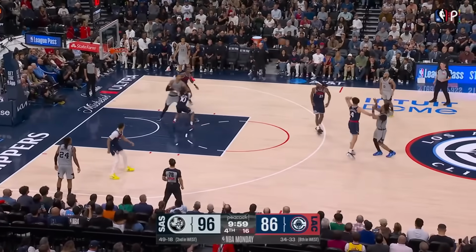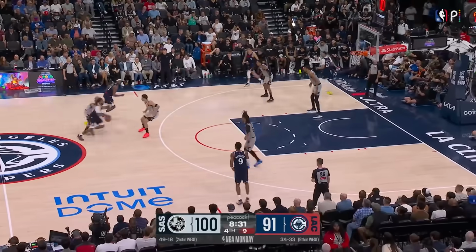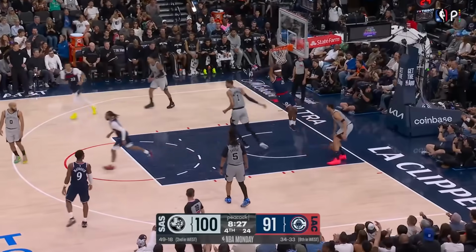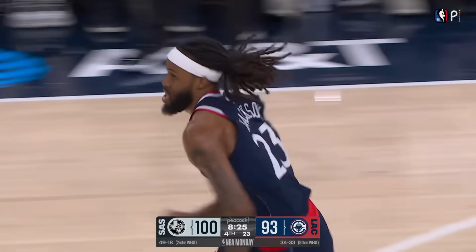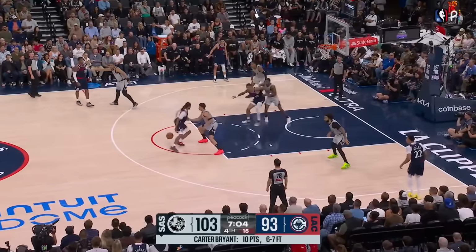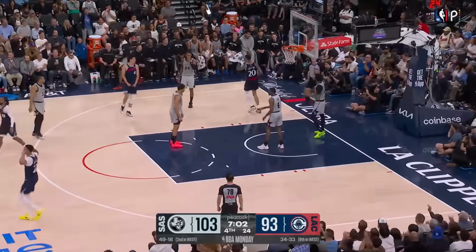10-point game with 10 to go. Now catch inside and an easy finish for Wembanyama. Long time radio and TV voice. Back of the day at the Clippers. Isaiah Jackson. Another alley-oop finish. A bit more movement and not just pick and roll. Bryant now has 10 points. Deep paint catch. Double pumps and scores and draws a foul.